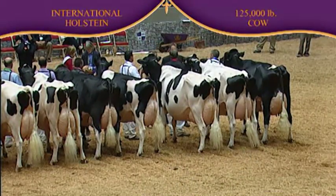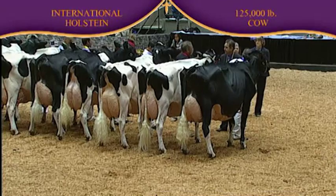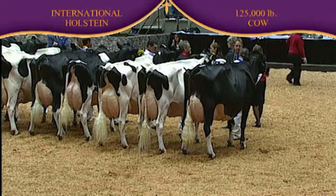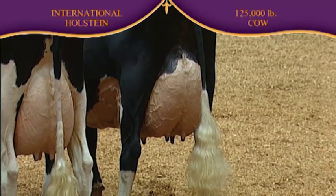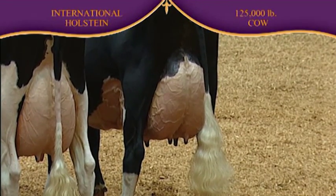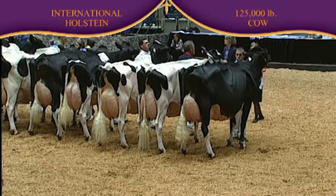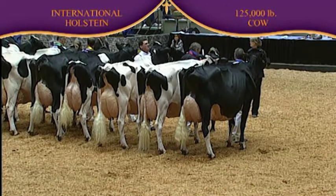Our judges have completed their placing in the 125,000-pound class. Our production award winner is entry 3924, Ernest Anthony Aphrodite, exhibited by Ernest Kiefner and Oceana Holsteins of Boonesboro, Maryland. Placing third in the class is entry 3926, Quality Ridge Stormy Hazel, exhibited by the Hazel Syndicate of Preston, Connecticut.